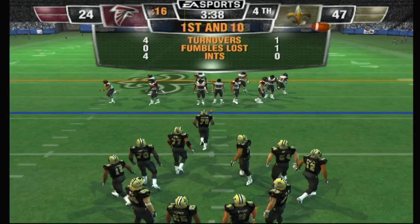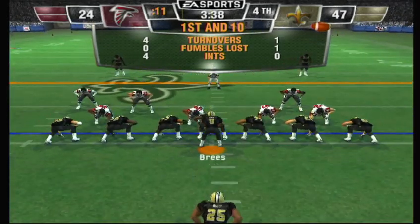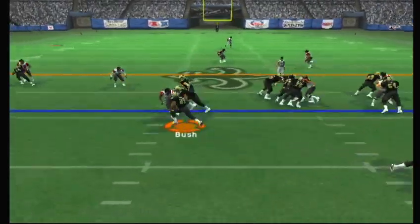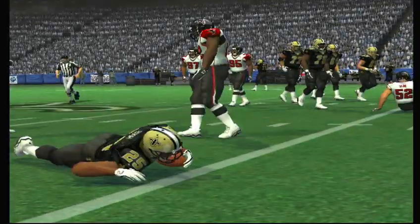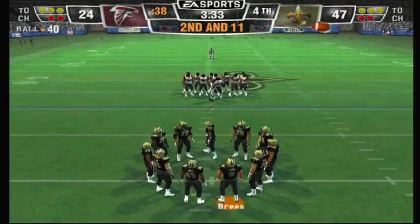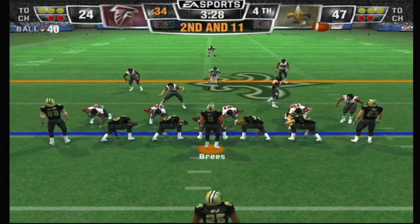First and 10. Ball on the 41-yard line. They come out in a nickel. Here's a counter. He didn't get back to the line. As a back, you're constantly trying to find that cutback lane, but they had every single backside gap covered. Nowhere to go for the back on that one.